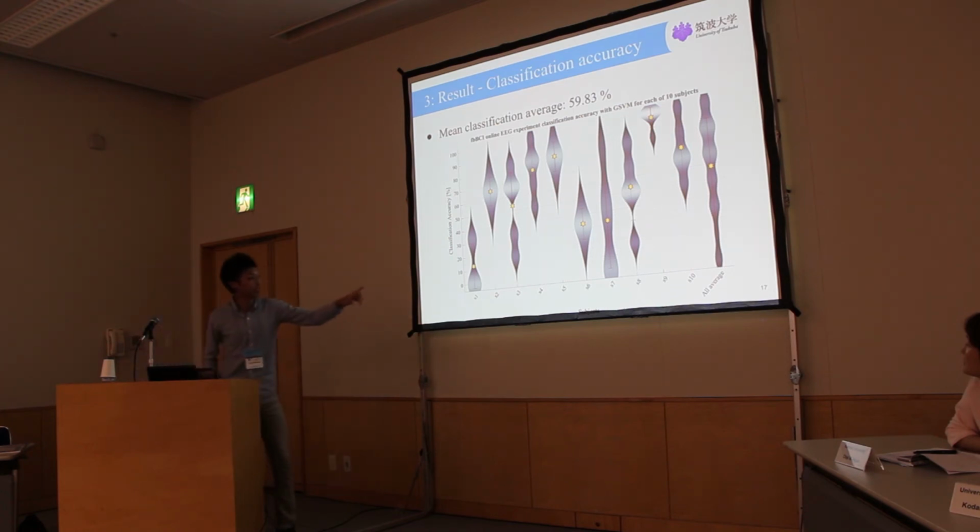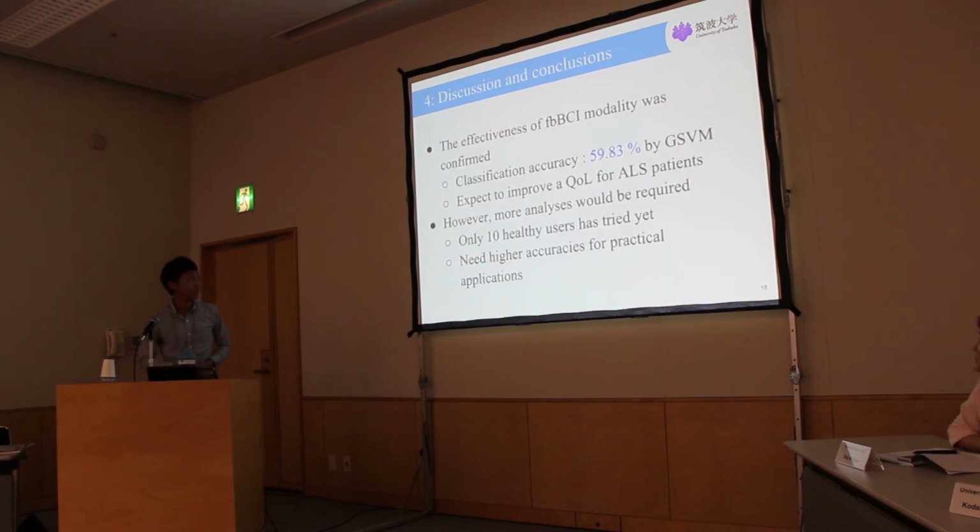Like you see, for subject number 9, the average rate was 93.33% or something. And also, this experiment has a chance level. This is actually a 6-command-based BCI paradigm, so 1 divided by 6 is 16.67%. So we could calculate a much better average than the chance level. So I would say this is a successful experiment.